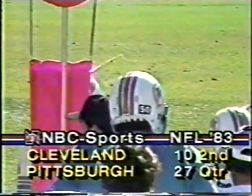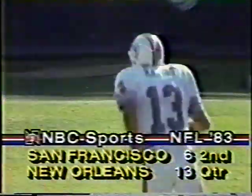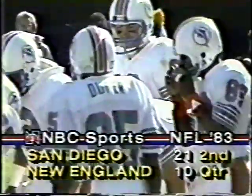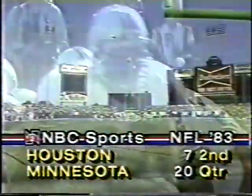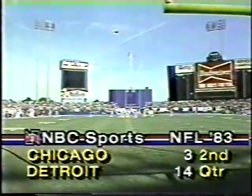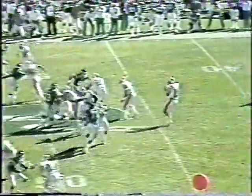Other scores. Pittsburgh, as you saw with that last touchdown, leading Cleveland 27-10. Bringing you up to date, New Orleans has a 7-point lead against San Francisco. That's a most important game in the NFC West. San Diego builds its lead at New England at 21-10. These are all second quarter scores. Minnesota has a 27 lead against Houston. Detroit 14-3 at home against Chicago. St. Louis 13, Tampa Bay 6 in the second quarter. No score yet, Buffalo and Baltimore.